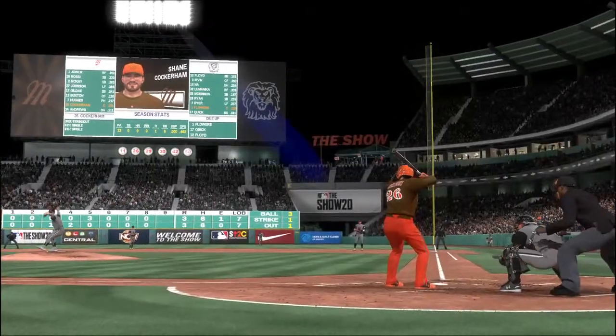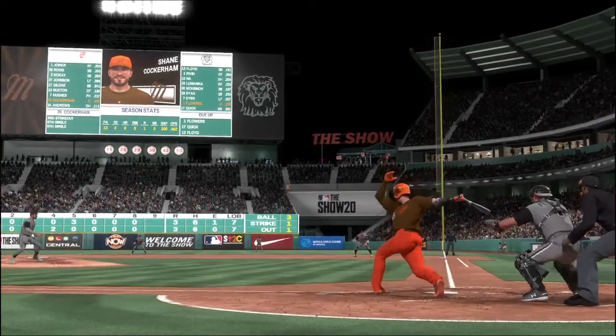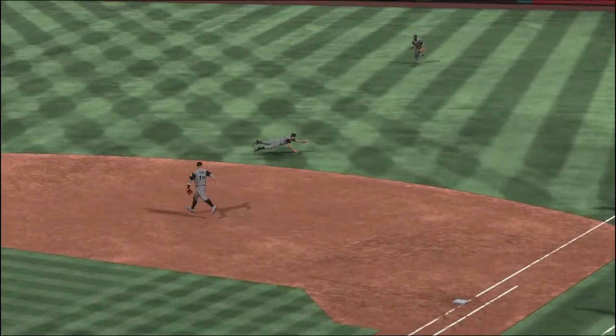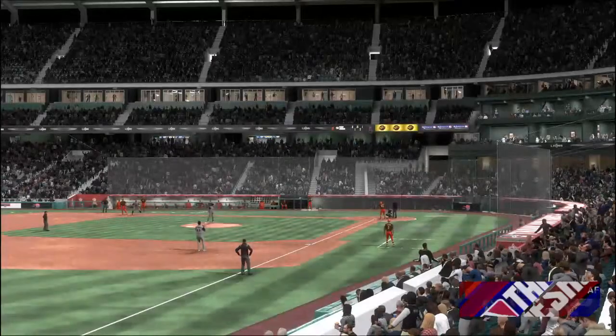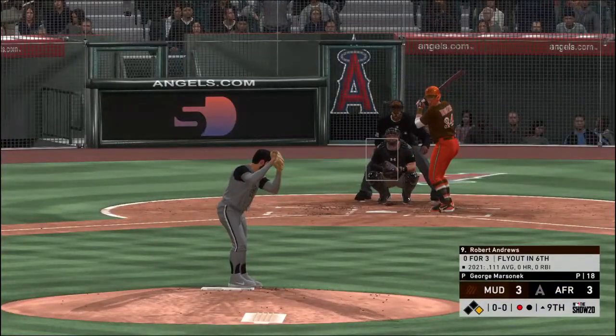Dero, not a bad night. 3 singles, but hey, you'll take 3 for 4 every day of the week. Yeah, in today's day and age, Dan, where everything's a homer, a walk, or a strikeout, it's refreshing to see this guy throw out 3 base hits.